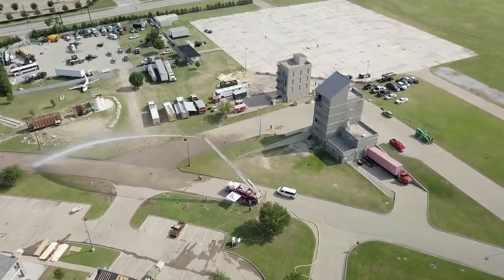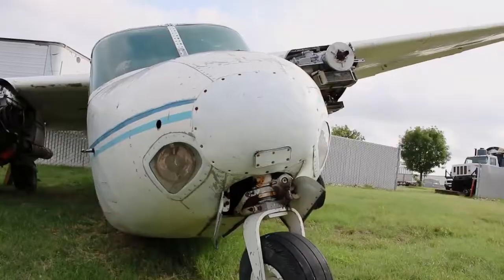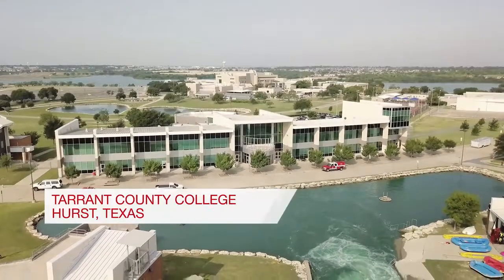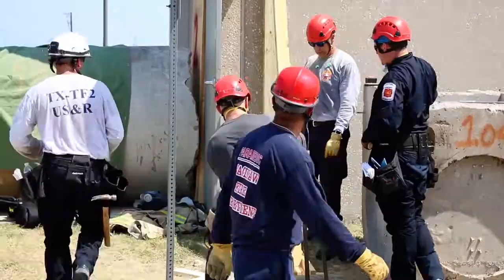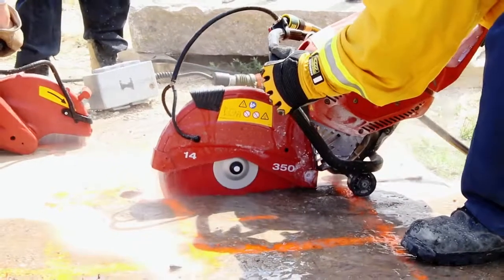You become a firefighter, your learning does not stop. Right now we're at Tarrant County College's Northwest Campus, their fire training facility. Well, this is an example of a response that you would use for a large-scale disaster, be it weather-related tornadoes, hurricane, or man-made disasters. When a building collapse happens, how do we go in and effect a rescue?